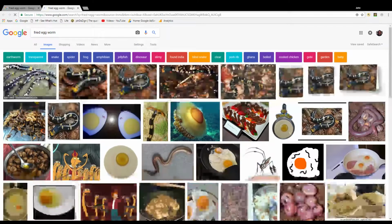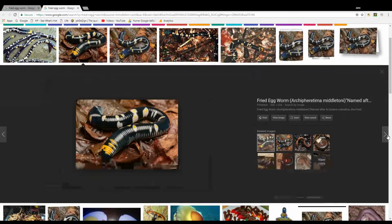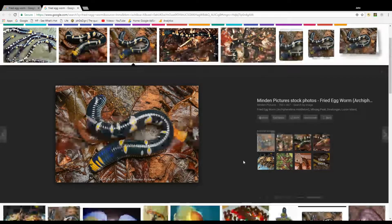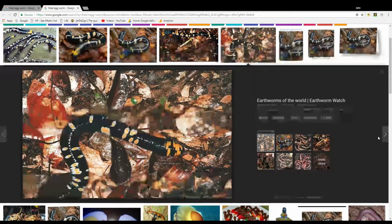Let's see. Let's look at some images. Look at that one. You can see it's like a black worm with, they actually look like little fried eggs. They're white, the egg white, and then the yellow yolk in the middle. Here's another shot. Wow, that's amazing.